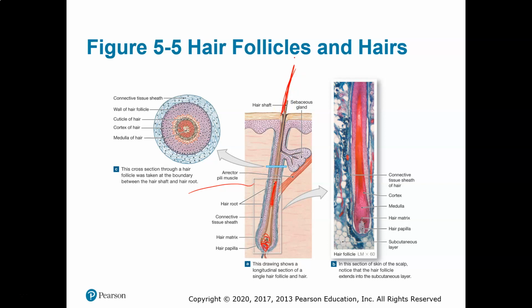And you can see a sebaceous gland is attached to the hair follicle, and that sebaceous gland is going to produce sebum or oil to nourish the hair. If you look at a cross section through the follicle, you can see the medulla, the cortex, the cuticle, and then the cells from here to here are the actual follicle cells, which are the same cells that you find in the epidermis from the stratum basale all the way to the stratum corneum.